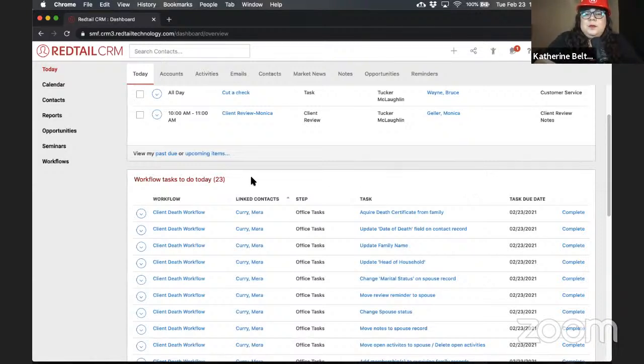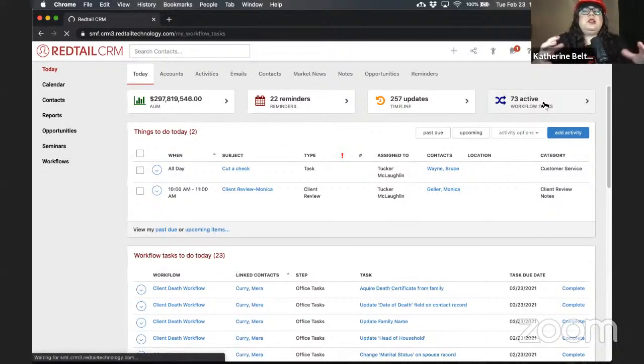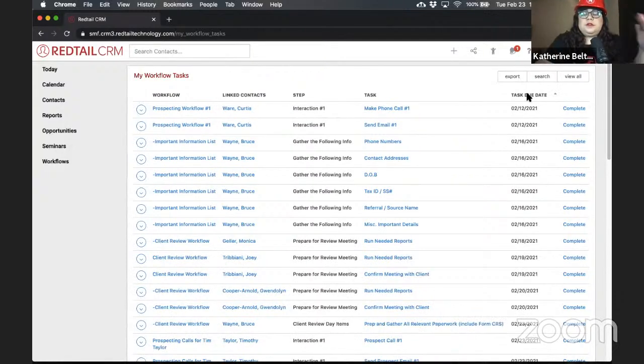if I come in tomorrow, these tasks will not show up over here, because again, it's only for today's date. So I'm going to want to come up to the top and over on the far right here, almost like we're heading to our name, and you're going to see an active workflow task button. It has almost a reverse sign in a way. If you click on here, this is going to give you a laundry list of all of your workflow tasks. My personal favorite thing to do is to click on the task due date, so that it resorts from the oldest to the newest.